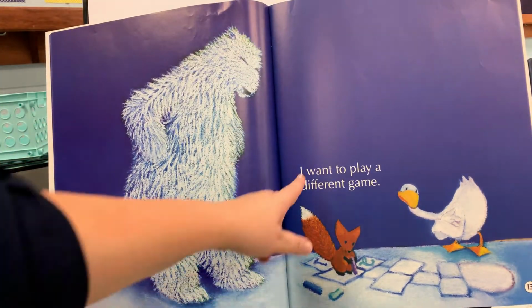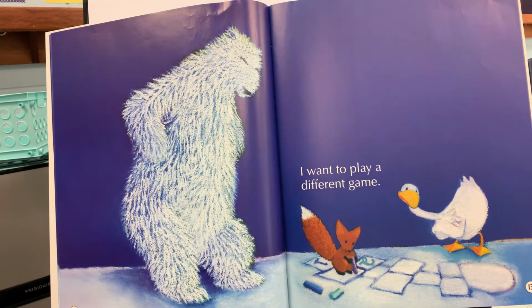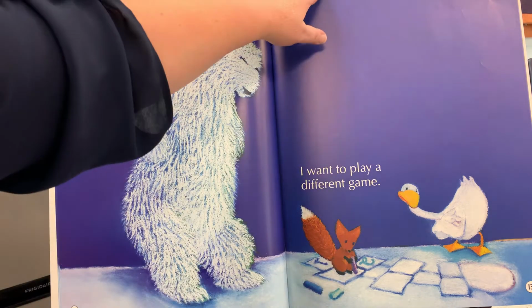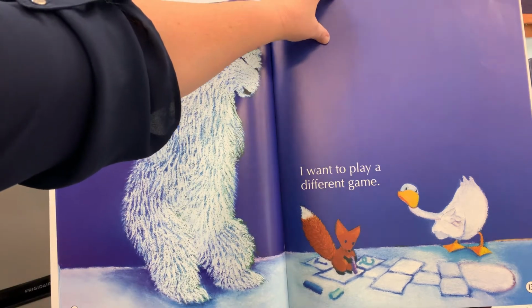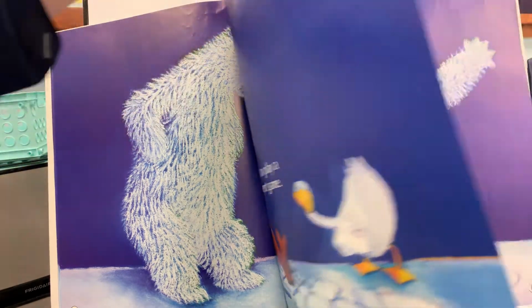Then it says, I want to play a different game. So he got tired of playing the ball game, and now he wants to play a new game. Can you tell by the picture what the new game might be? Bear's looking down. I think he has an idea. And Duck, he looks like he might know too. That looks like hopscotch to me. All right, let's flip the page. Let's see if they play that game.